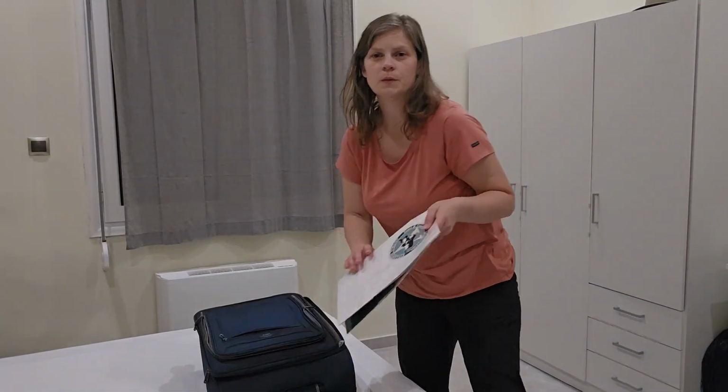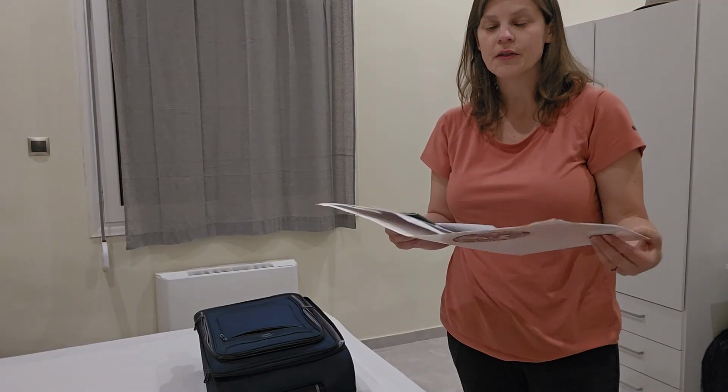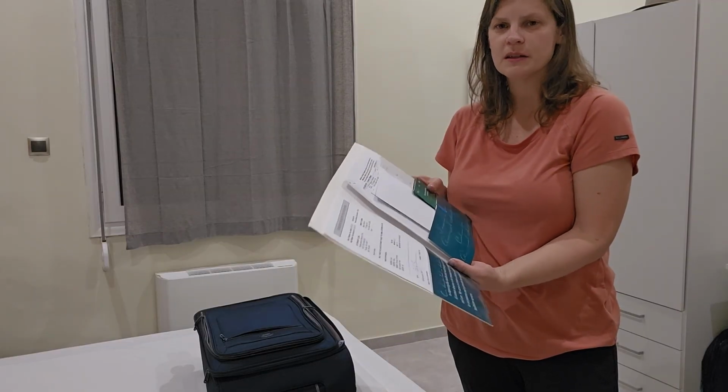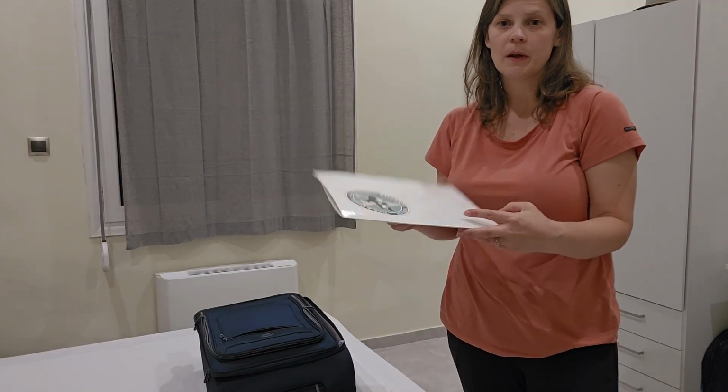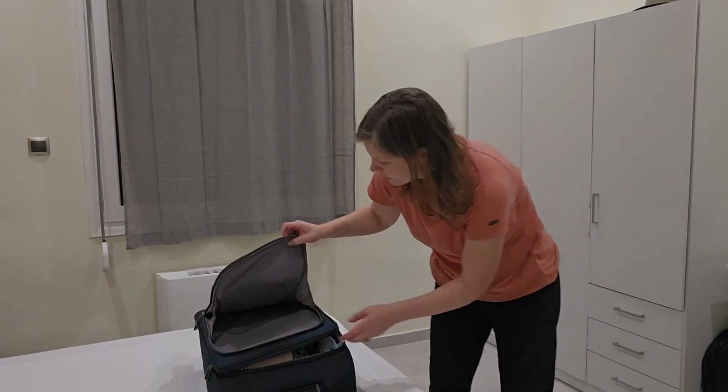Okay, also super important, pet documents. So we have his international health certificate from our vet and the rabies certificates, microchip evidence in here that you're going to be asked for at every airport transit point usually.